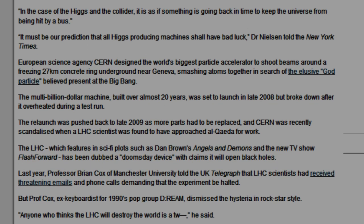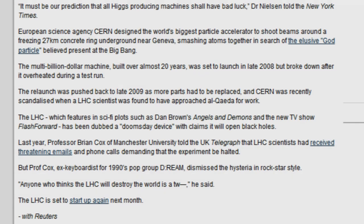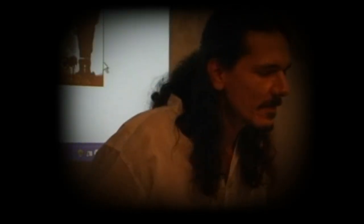So when they are saying that they have this multi-billion-dollar machine that has been taking 20 years to create, and that it's featured in Dan Brown's Angels and Demons book, and might possibly cause black holes or punch holes into the other dimension, or at least give them the understanding necessary to find out why there is mass in the universe. One of these situations may occur unless time steps in and shuts it down from the future. This will be a very curious thing to watch. I am highly intrigued and somewhat concerned about CERN.